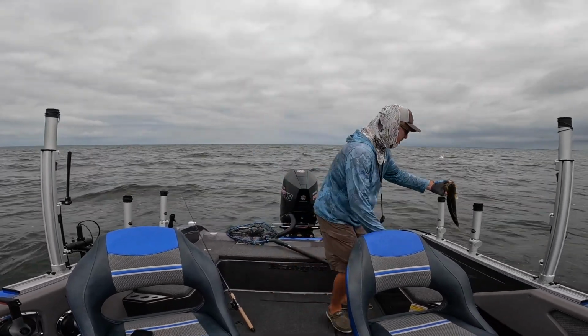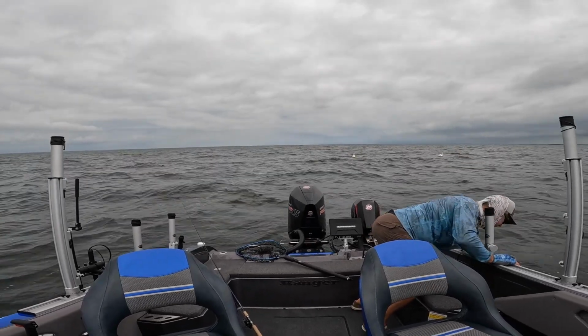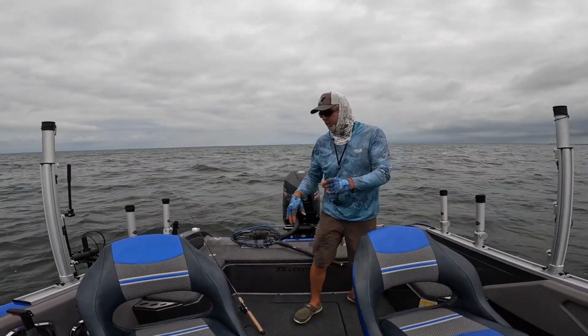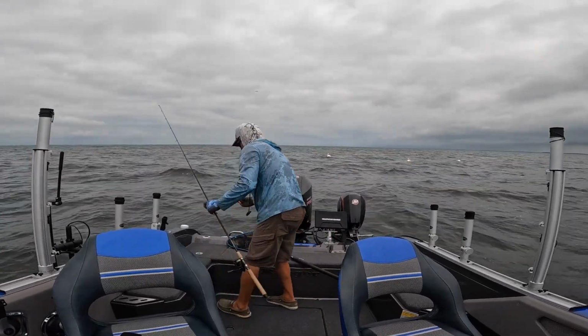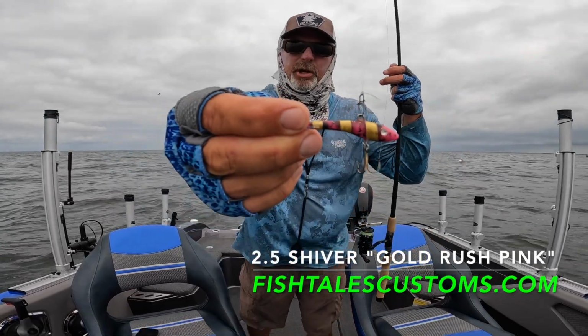Incher. Perfect heater for keeping some fish. Back down she goes. That's the bait. Gold Rush Pink.